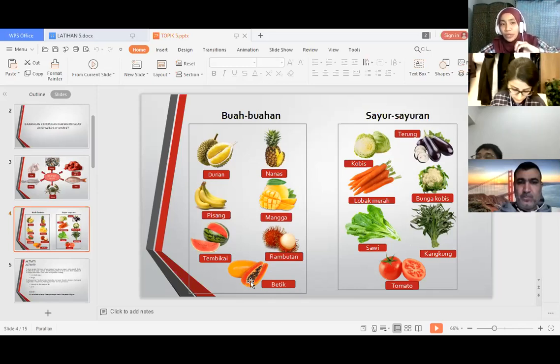So now, what's your favorite food? I will ask you about taste and price. So you have to know how to read the numbers. Please memorize the numbers in Bahasa Melayu. I will call your name and you have to share with us about your favorite food. If your favorite food is not in front of you, please find the name. Okay, before that, we're going to the next table. This is about vegetables, right? This is about vegetables.